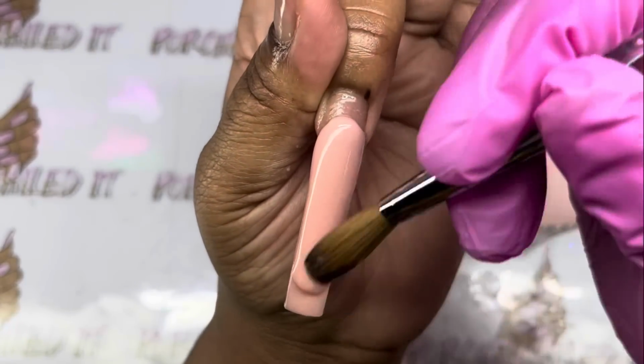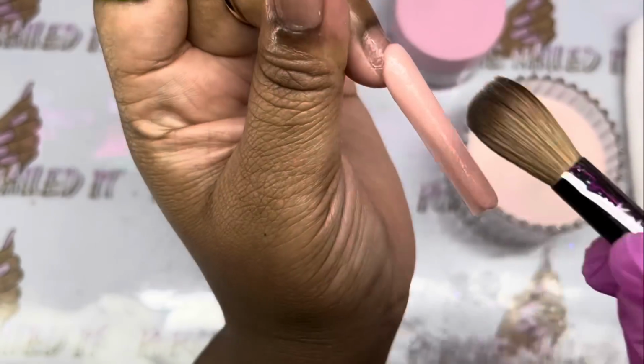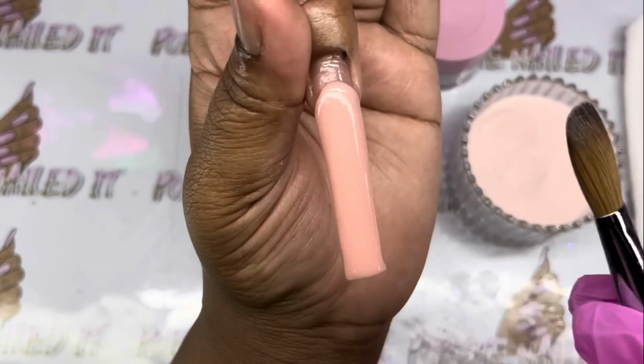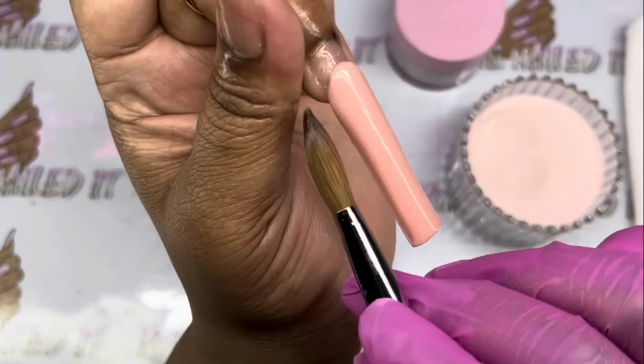And yeah, as you all can see, I have gotten into the application. And again, this nude here that I'm using is Mia Secrets Cover Pink. I'm gonna be using it pretty much for the base of all of the nails, except for the ring fingernail. I'm gonna be doing a little glitter ombre on that one, but yeah, I'm gonna let you all go ahead and watch this part, and I'll pop back in a bit.